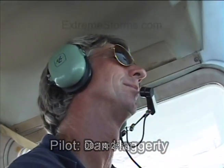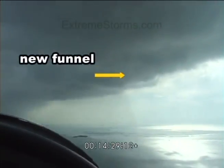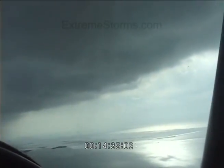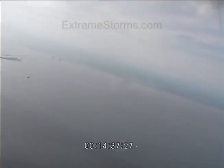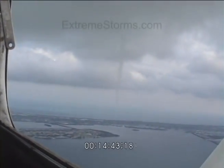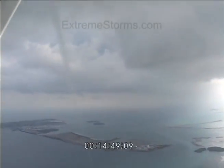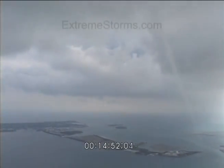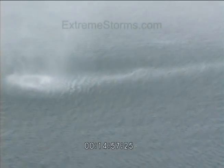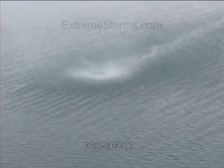Here's my fearless eagle-eye pilot, Dan Haggerty. It didn't take long to find another funnel. You can see the thin tube here. Dan did a quick maneuver, and we came around for a better shooting angle. That's Key West in the background. Notice this waterspout is rotating clockwise. Most waterspouts and tornadoes rotate counterclockwise, or cyclonic.